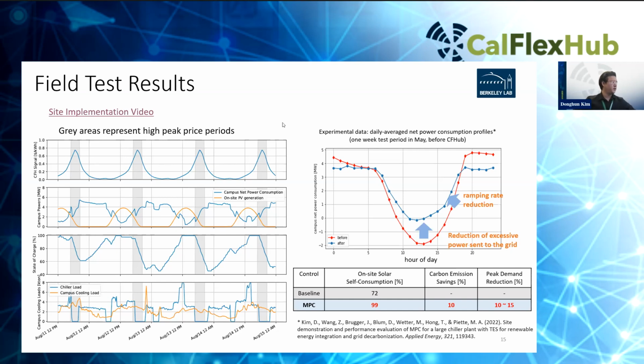On the left-hand side, the figure shows the experimental field demonstration result during cycle 1. The top figure shows the CalFlexHub signal, and the gray shaded area represents the high peak price period. Basically, we wanted to avoid that shaded area. The second subfigure shows the campus power, the net power consumption, and the state of charge, which represents the chilled water tank level. The last one is the campus cooling load and the chiller capacity behavior.